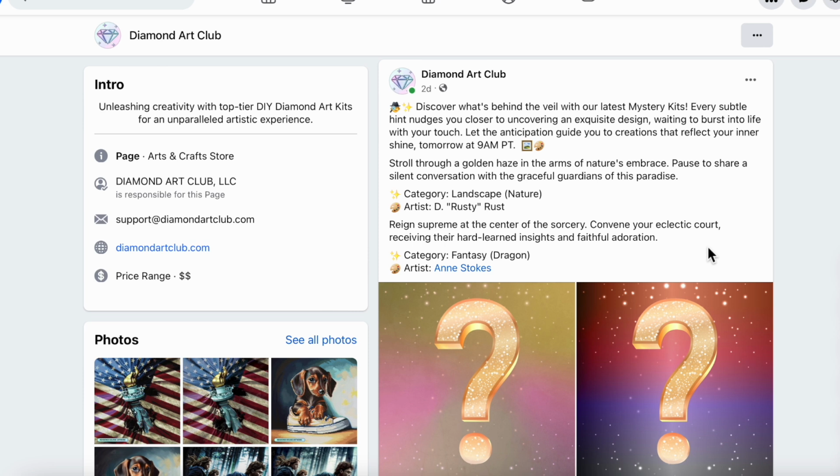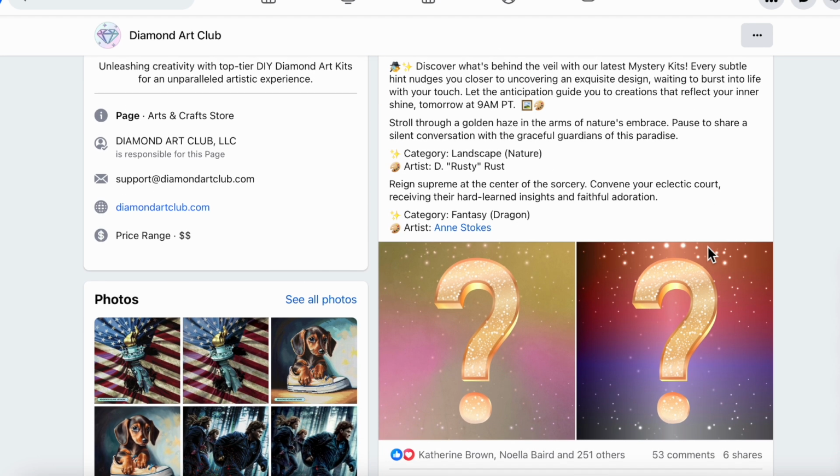Her art tends to go very fast, and if you're new to Diamond Art Club, it's usually Wednesdays that they drop them, and it's just random, and they usually drop 2 mystery kits at the same time, 2 different genres. Usually a mystery kit, the image is a mystery. They only give us the category and the artist name. Otherwise, it's a mystery. Sometimes there will be sneak peeks of them.